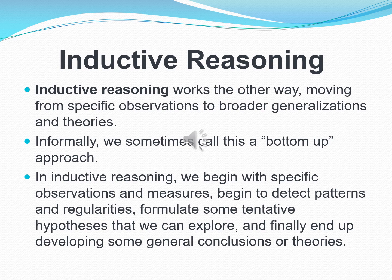The next approach of reasoning is inductive reasoning, and it works the other way to the deductive reasoning approach. It moves away from specific observation to broader generalization or theory. Informally, we sometimes call it the bottom-up approach. So that was like from top to bottom, and this is like bottom to top. In inductive reasoning, we begin with specific observation and then measure it, and then begin to detect patterns and regularities, formulate some tentative hypotheses that we can explore, and finally end up developing some general conclusions or theories. So it works the other way around than the deductive. In deductive we go from general to specific. Here we go from specific to generalizations.